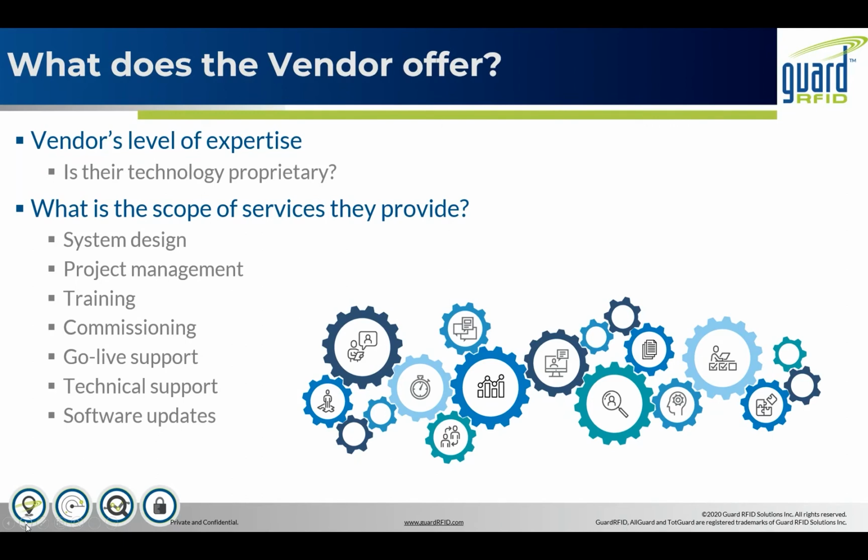And last but not least, software updates. You want to find out what the warranty is going to be on the system, on the tags, how they handle returns or replacements. You want to find out if your software updates include things like new features, bug fixes, and major updates. You also may want to find out how often they do software releases and how they inform you of those.